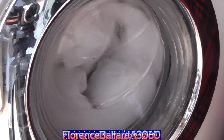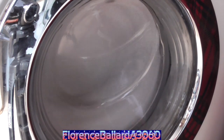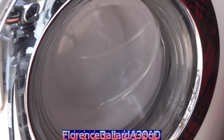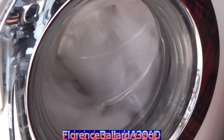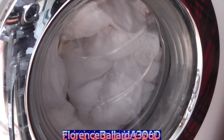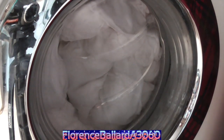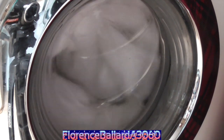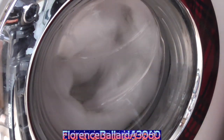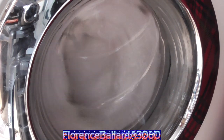So we miss out a burst on this one. Watch this water lock. Not too much actually. Right, and this is a 600 RPM burst, and then we switch off and we do the final ramp up. Nicely balanced.